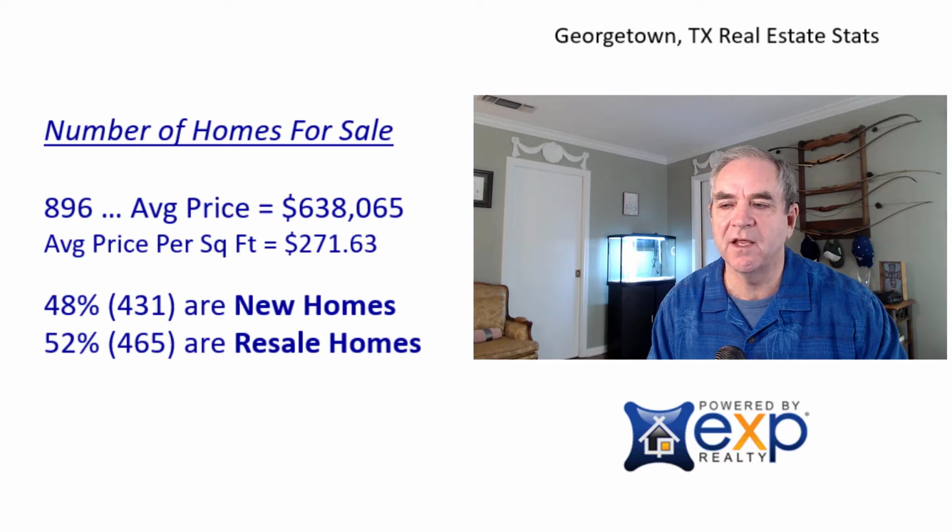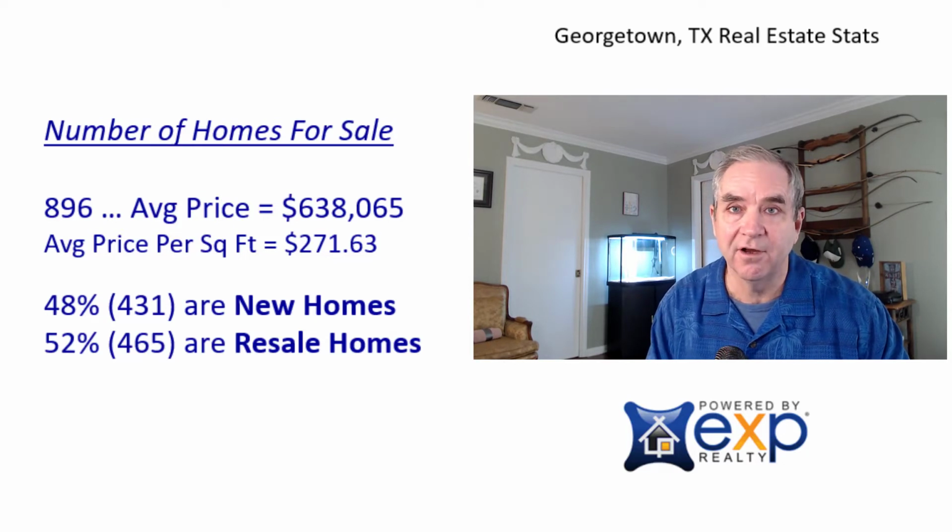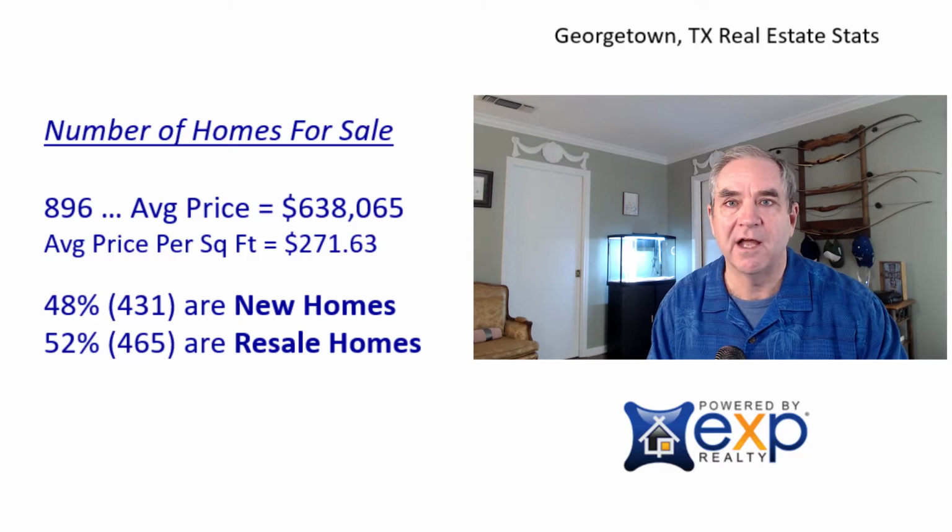Now, let's take a look at something that's a little more revealing, and that is that we're seeing about half the homes in the market as new homes. That's pretty unusual. That's a lot of new home building going on right now. The average price is $638,000 and some change. The average price per square foot, $271.63. Now, I don't use price per square foot to value homes. It is a factor, but it is not the way to price homes. So many people do that it can be very inaccurate. However, it's a measuring stick a lot of people use to see what's going on in the market, so I do include that statistically.